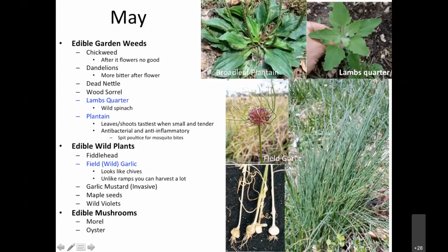A lot of times it will start growing in people's yards and people treat it as a weed. They'll spray it and things like that. But I've only ever seen it in Rock Creek and places like that. I have some friends who talk about having these giant fields of field garlic that they know of.